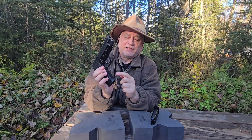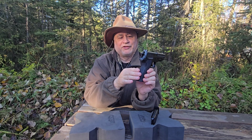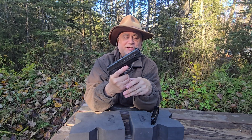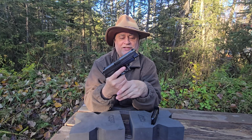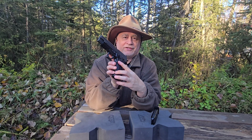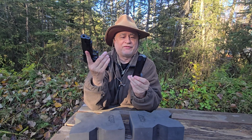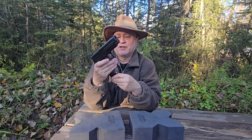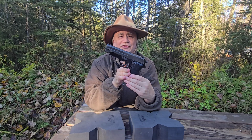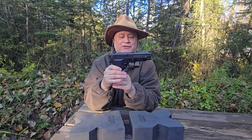Let's see, it's got nice checkering on the front strap. You have pretty good, nice grip texture on the grips, because really it's the front and the back that's holding the gun in your hand, not the side. Has your standard typical magazine release button, which works well. Magazines are 15 rounds, which is plenty in my opinion. So that's the basic look of the Sig P226.